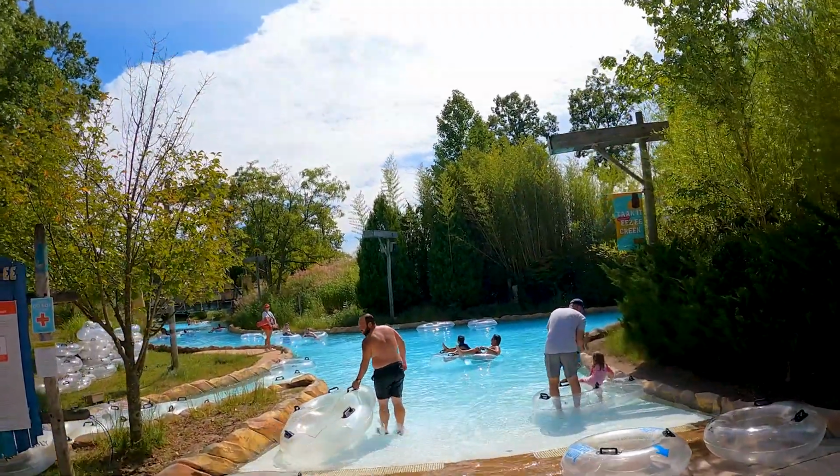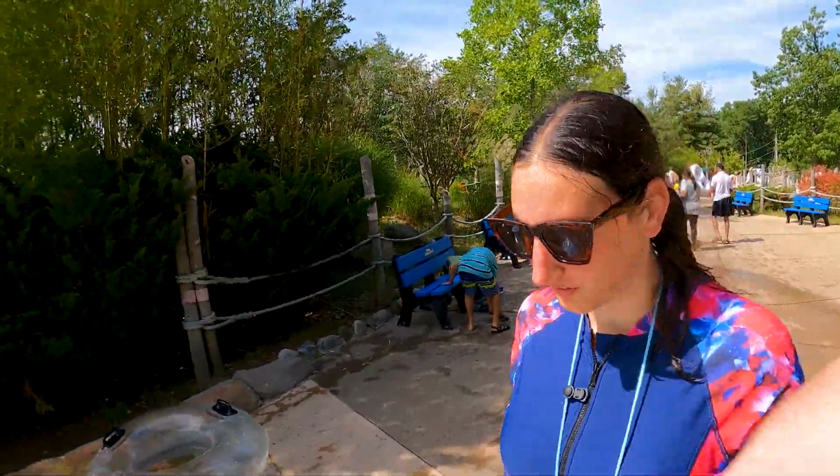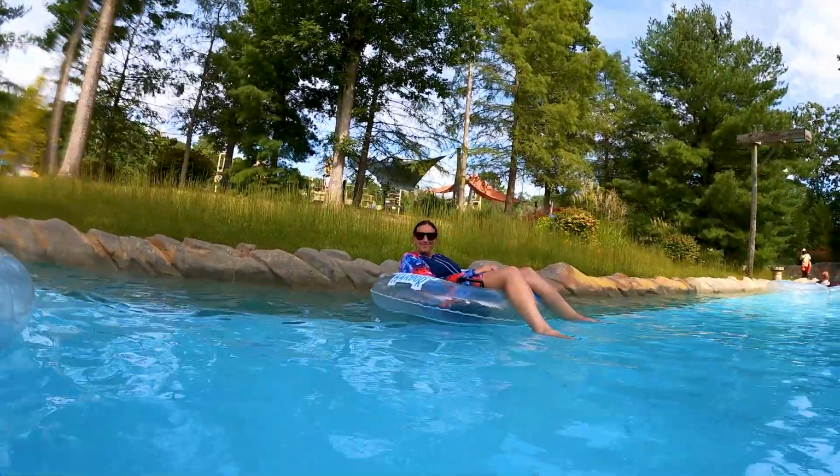I think we'll still have a little bit of that. What do you think? Yeah, it's definitely more people, but it's not too bad. Private lazy river?